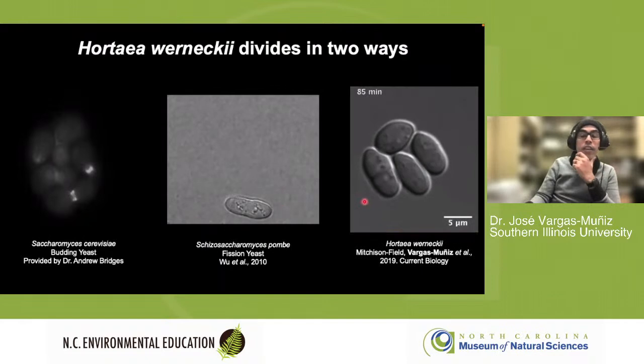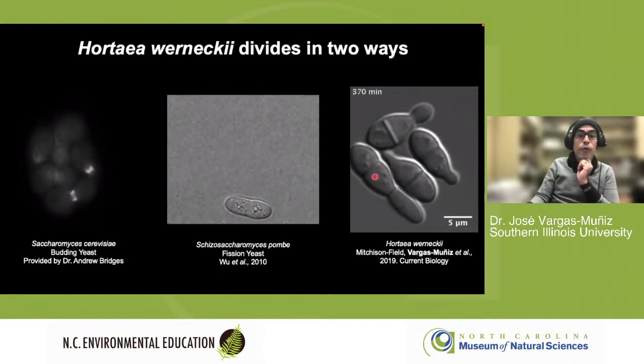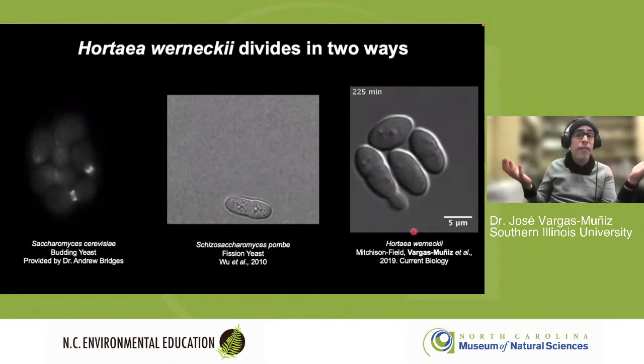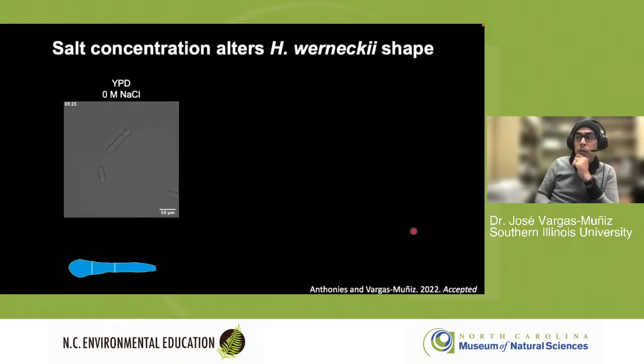And then we got this Hortaea werneckii that actually has both. It divides in the middle, similar to fission yeast, and then once it formed that middle division point, it started budding from the pole. So it was really interesting for us: why would a fungus have two different methods of division to achieve the same goal?